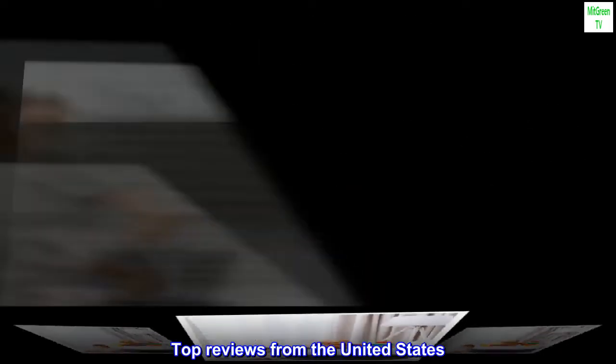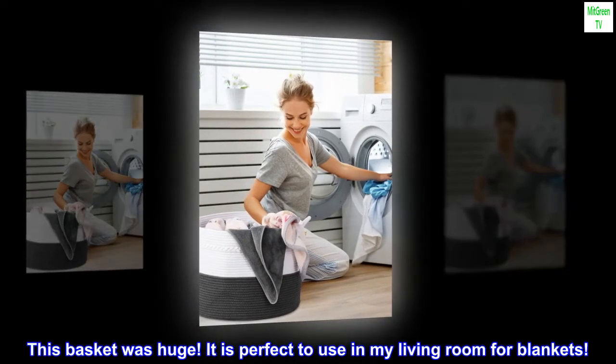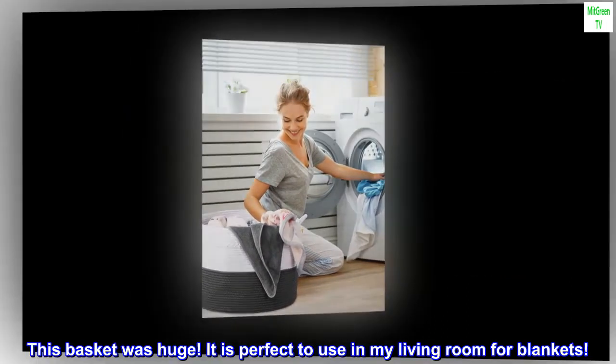Top reviews from the United States. Well made. This basket was huge. It is perfect to use in my living room for blankets.